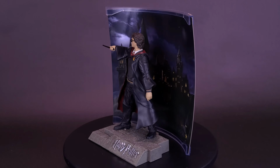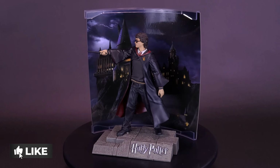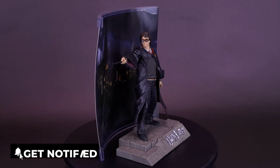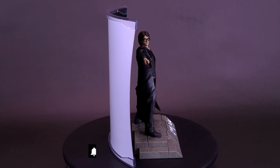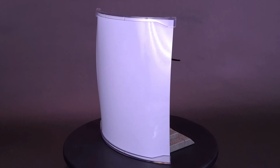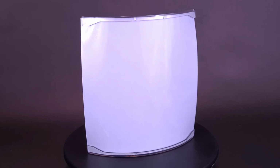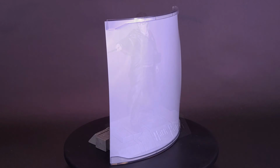The iconic Harry Potter joins the Movie Maniacs line with this limited edition figure from McFarlane Toys. This highly detailed 6-inch scale figure displays Harry Potter in his memorable school attire, ready to cast a spell. This limited edition figure of only 10,000 pieces is a perfect addition to any Harry Potter fan's collection.